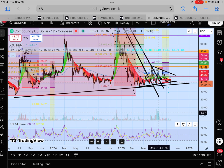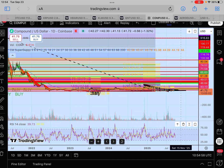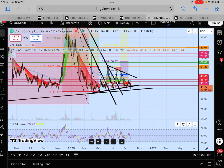But we see last time it was at a previous low around this area. We had major volume increase showing that we are getting some strong support. And once we get over that 200 EMA, Compound is also very violent. We could see it push up to 139, get a little bit of consolidation before its continuation all the way up to the previous high around 916, for a $41 investment turning it into a grand.